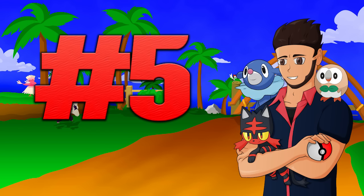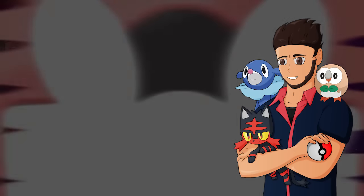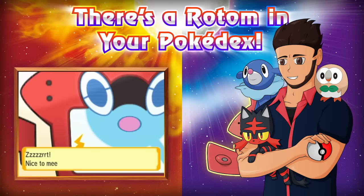Coming in at number 5, we have one of the more unique features included within Pokemon Sun and Moon, and that is the Rotom Pokedex. Now, this awesome new Pokedex features really awesome capabilities. Although it may not seem like much to some people, this special Pokedex has the capability of literally talking to you. Now, whether or not that actually has a voice in game or not is completely unconfirmed and unlikely, but when have you ever had a Pokedex that talks to you before?